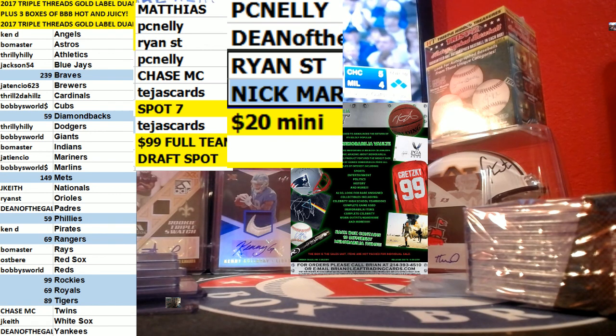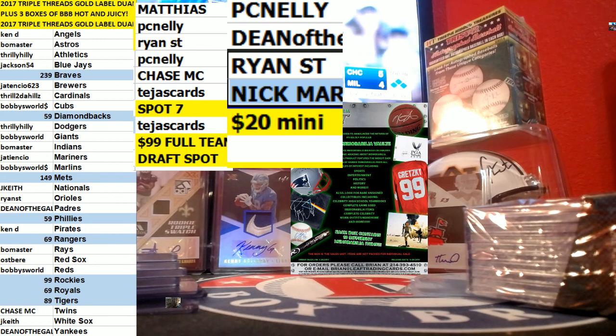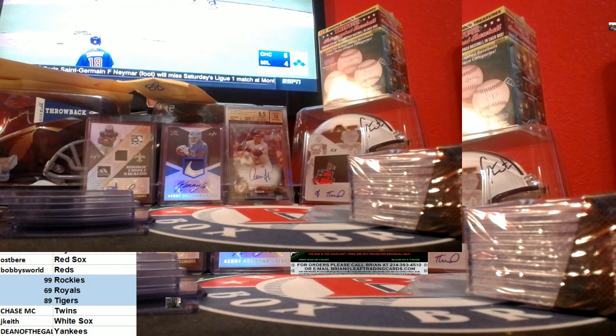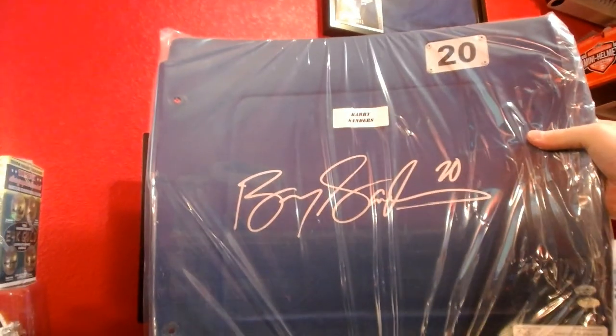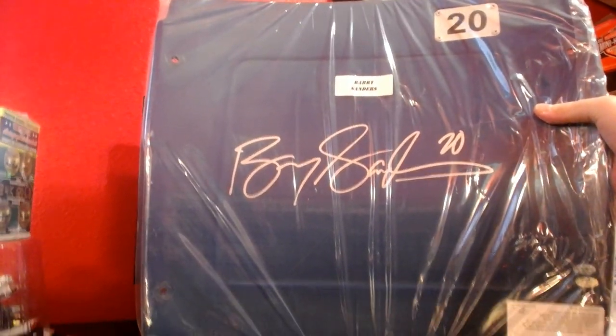Let me see what I got left for XR. Oh, check this thing out. Oh, right. This thing is just... Barry Sanders autographed seat.